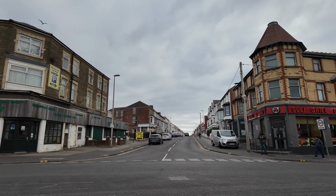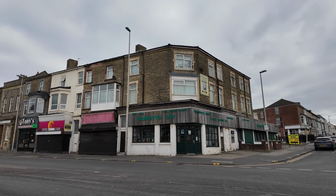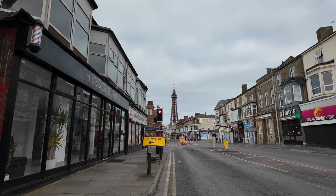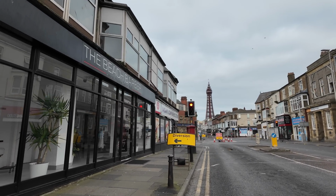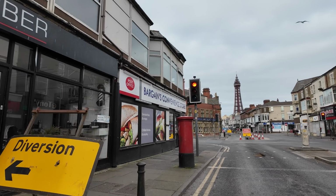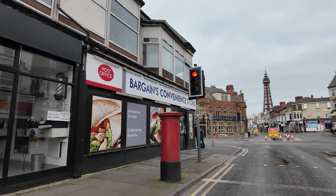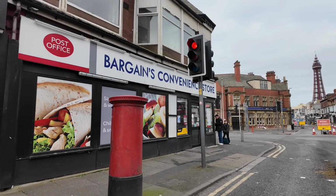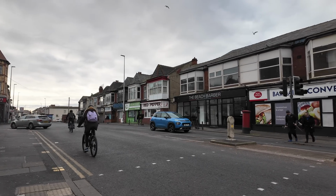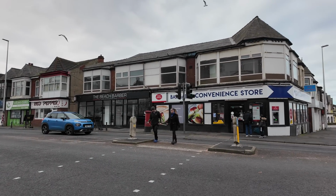So we're up to 12. And I can already see number 13, as we go past another Turkish barber, the Beach Barbers, and this one here is number 13. It used to be, I think it's still a post office, Bargains convenience store on the corner of Chapel Street. Yeah, so this is number 13, this one here.